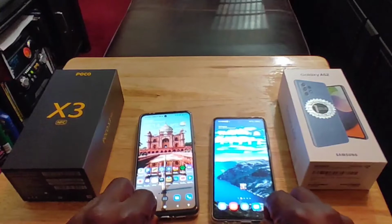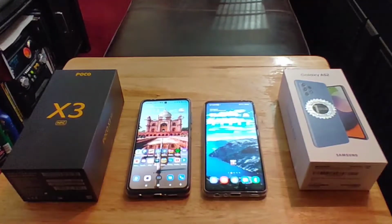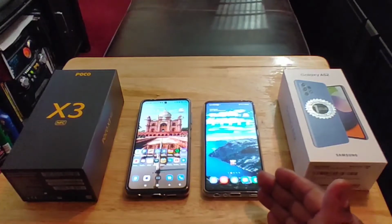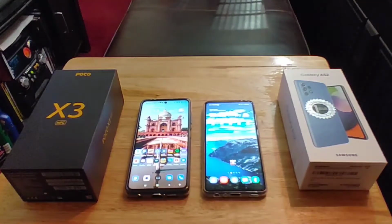IPS is not the worst type of technology, but with AMOLED, you're going to get deeper blacks and punchier colors and a little more sharpness, in my opinion, because they're both Full HD Plus, but they're not equal when it comes to overall resolution. Because to me, AMOLED and POLED just looks better than IPS LCD displays.